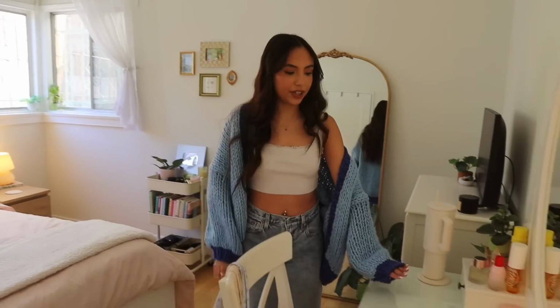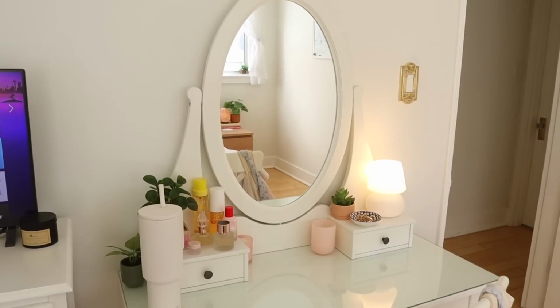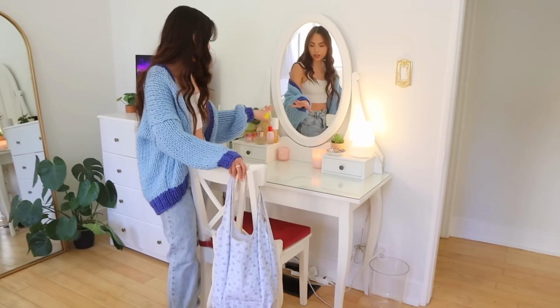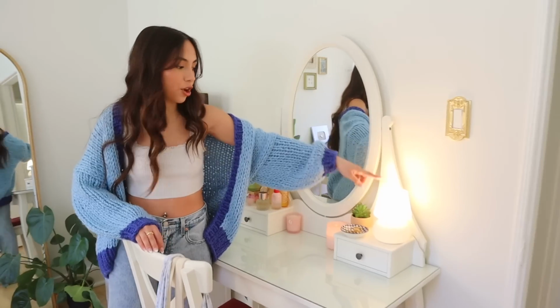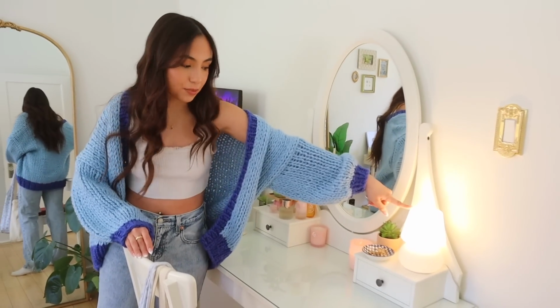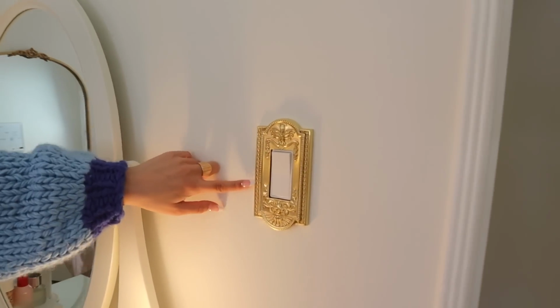So starting over here, we have my vanity. This vanity is from IKEA. I have some tote bags hanging up right here, some perfume, this little lamp from Urban Outfitters. I get so many questions about this and I love this lamp so much. Over here, I actually have this little plate covering the light switch.